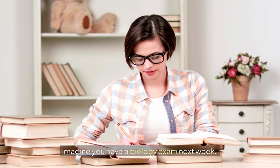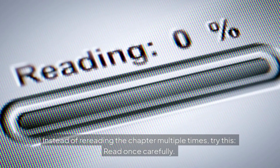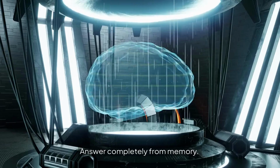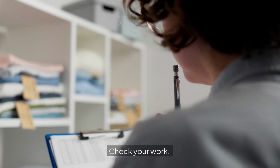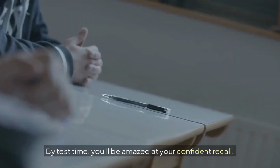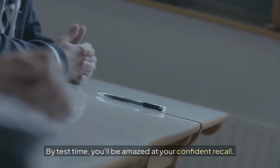Imagine you have a biology exam next week. Instead of rereading the chapter multiple times, try this. Read once carefully. Create 20-30 conceptual questions. Close the book. Answer completely from memory. Check your work. Focus on missed concepts. Repeat in a day. By test time, you'll be amazed at your confident recall.